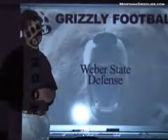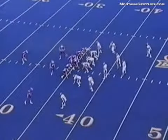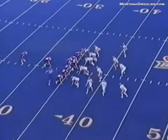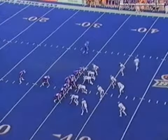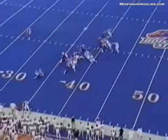Weber's defense. It's an interesting scheme. It's pretty sound. They want to play 8 in the box against the heavy sets, like the I formation out of Boise State. They're going to keep them all in. They only move 1 man. They've got 10 guys in here playing against Boise State. Boise tries to run the power play.